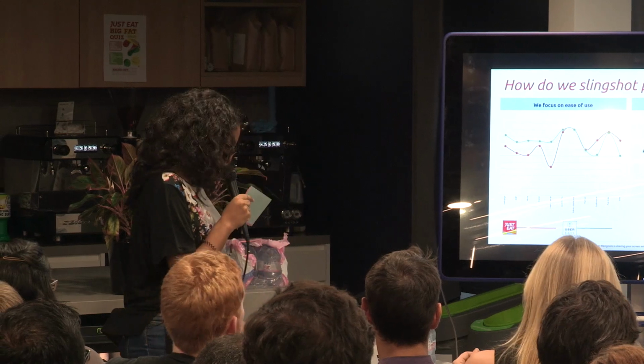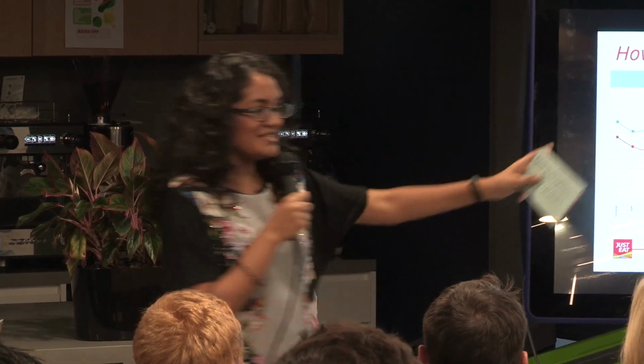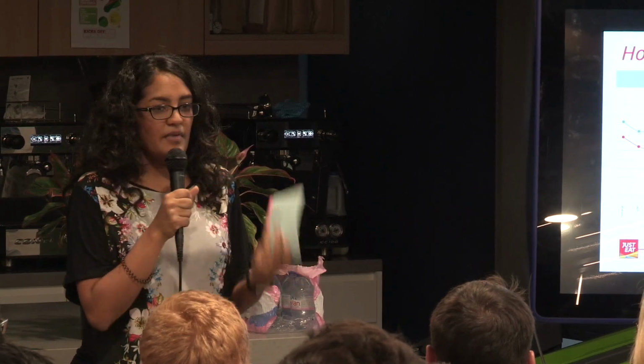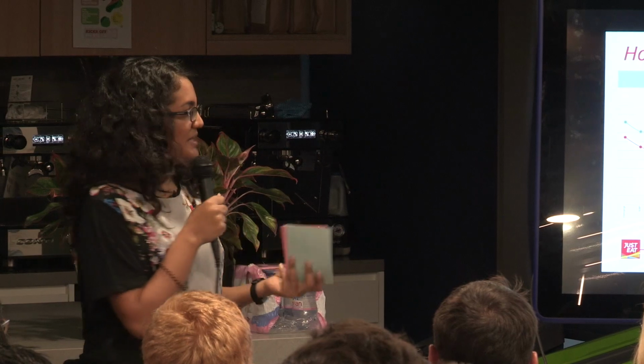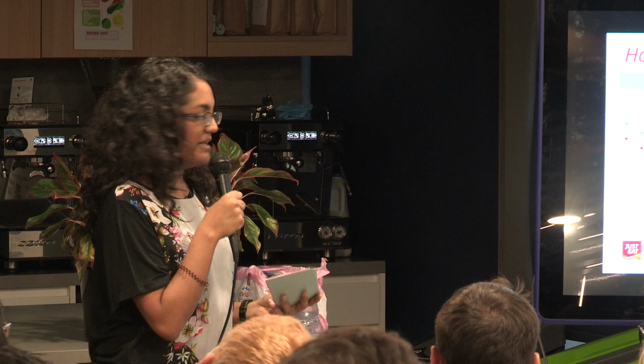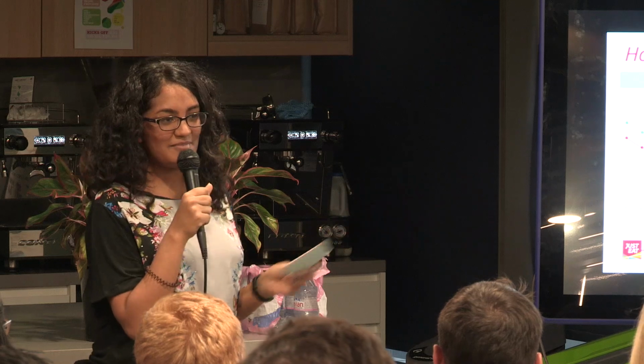So now we have our problem areas, but actually I'll go back. So we had some of our problem areas, and just to explain a couple of them. Recommendations, for example, really encompass things like personalizing our options based on a customer's previous orders, or offering new restaurant options based on similar customer cohorts. Another really key one was the visual aesthetic. As we saw in the previous slide, Just Eat was a really boring platform, and using imagery and updating our brand personality was quite key.